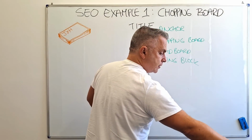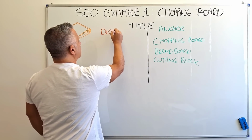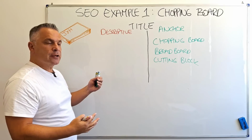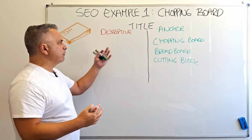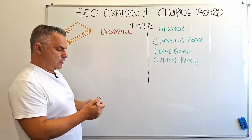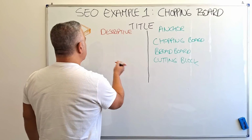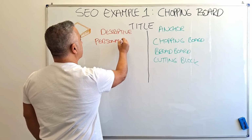Now, on the other side, you've got your descriptive keywords. This is where you literally describe the item you're selling in as many different words as you possibly can. Don't worry too much about the flow of the words, just get them down on your paper, on your Word document, whatever it is that you're doing. Just brain dump it, just describe what it is you're looking at, what the product is. So, let's have a look at this. Let's get these words out that we're going to use.